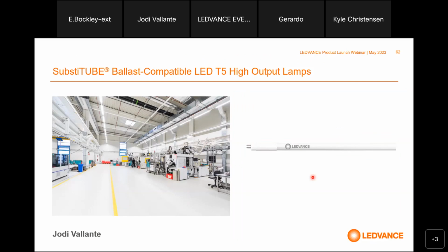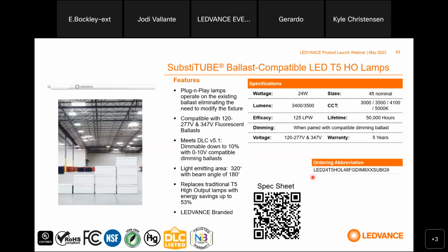And then just like with LEDVANCE on the substitute side, we'll also be relaunching the substitute T5HO replacements as well. So once again, all the same benefits, plug and play lamp operation on the existing ballast if compatible, so there's no need to modify that fixture. We also are compatible with select 347 volt ballasts for our friends up in Canada. And this does meet DLC 5.1 because of that dimmability.